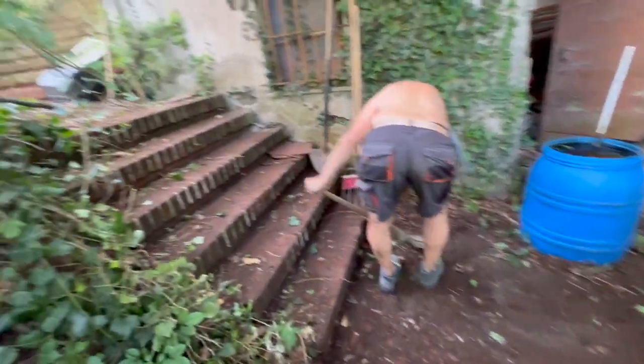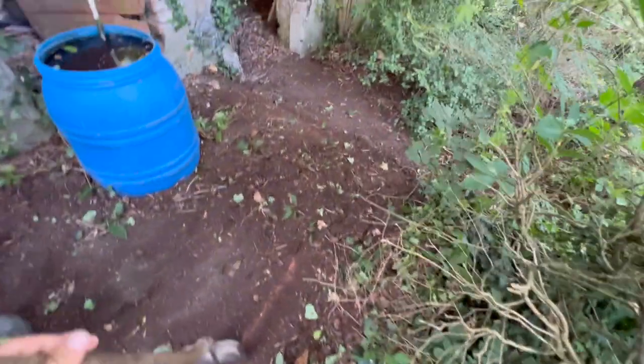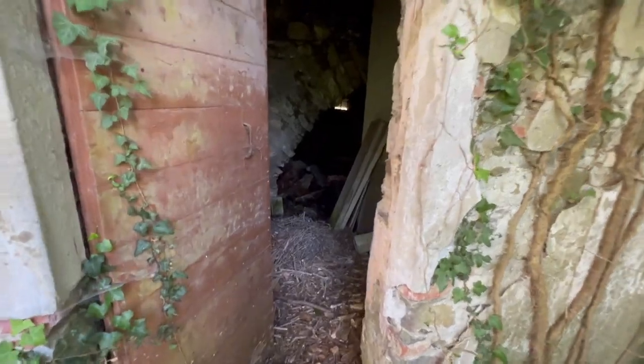So we've covered quite a bit here, this whole staircase and this little plateau, and also a few steps down here that lead to the second spot near the aqueduct.